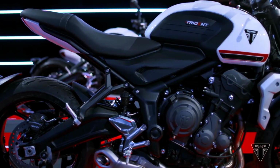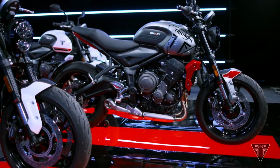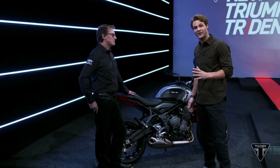And with the help of some of the Triumph team to tell you what makes it so special, from its triple-powered performance advantage to its class-leading tech, spec and handling, and to give you the full details on its price and when it'll be available in Triumph dealers. And what better person to start with to tell us about the performance, specification and handling than Triumph's chief engineer, Stuart Wood. Stuart, welcome to the studio.